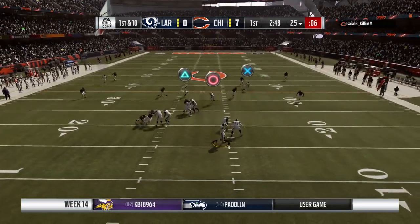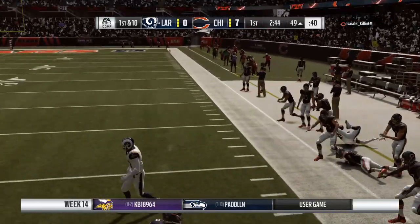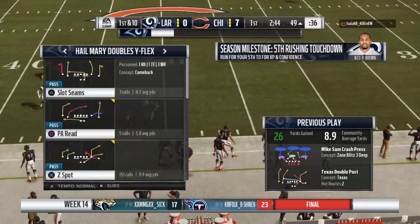Jester. On first down, gone. He targets Jordan Matthews, and it's caught. A good pickup there, 26 yards.